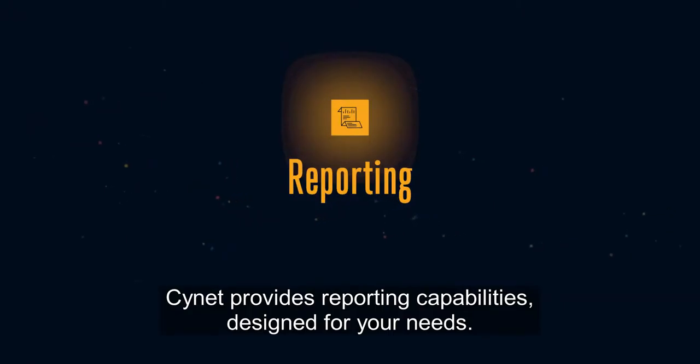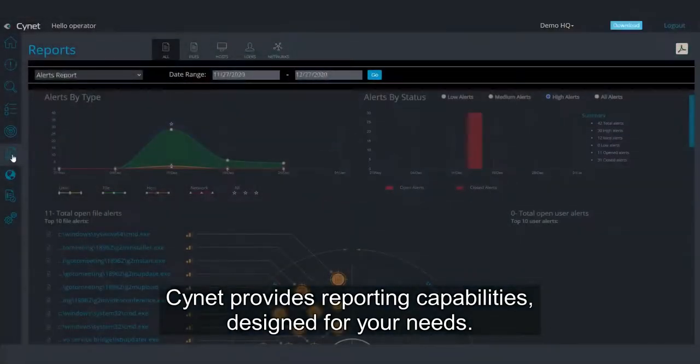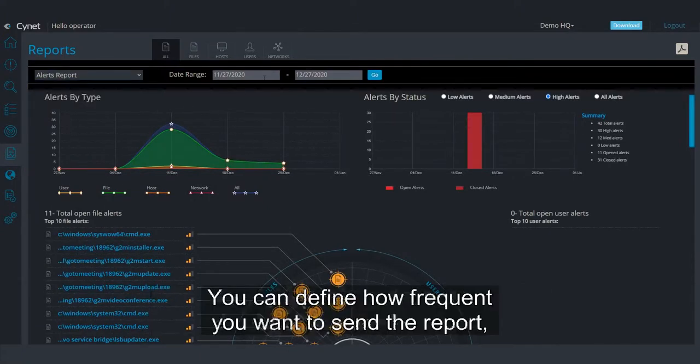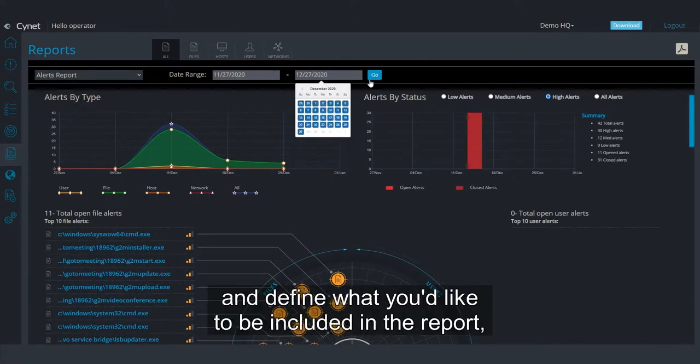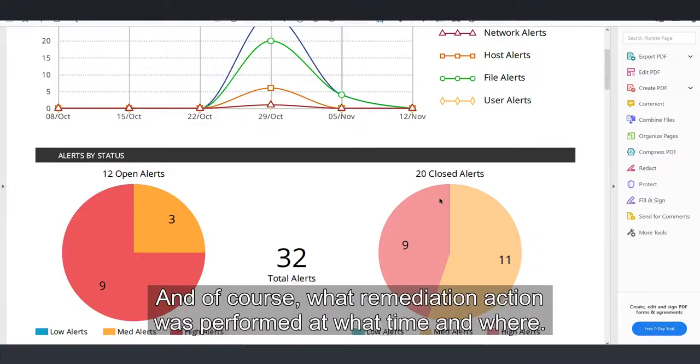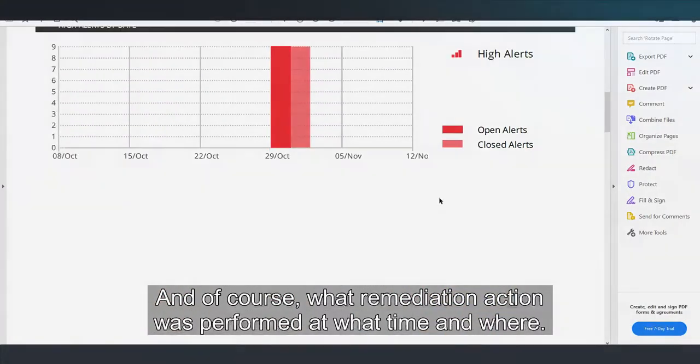Cynet provides reporting capabilities designed for your needs. You can choose to send any of Cynet's built-in integrated reports. You can define how frequent you want to send the report and define what you'd like to be included in the report, such as the type of alerts or the amount of alerts by severity and status. And of course, what remediation action was performed at what time and where.